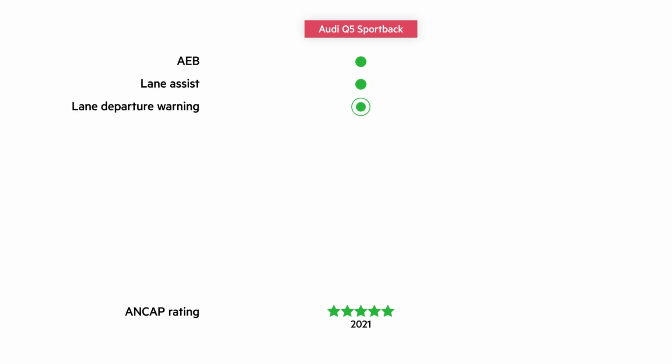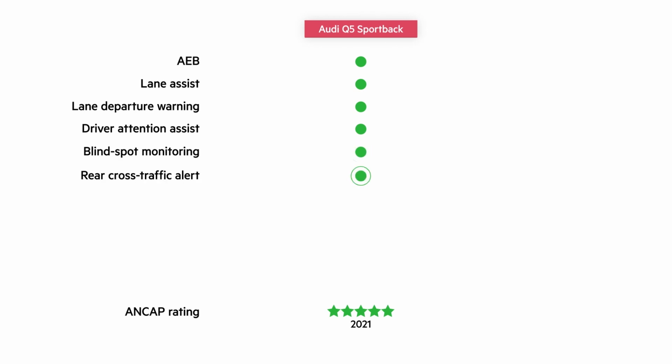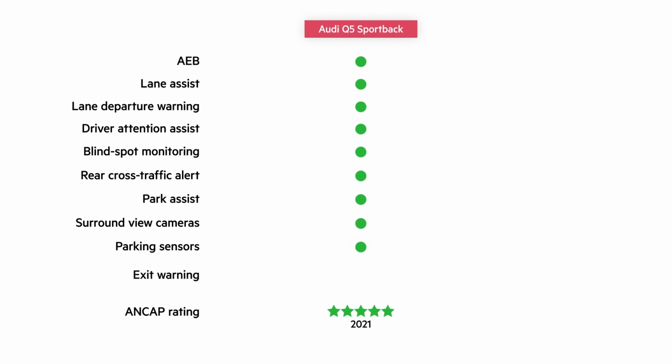The Audi Q5 Sportback carries a 5-star ANCAP safety rating. That's really the minimum cost of entry these days. So what else do you get? Advanced driver assist systems on offer here include autonomous emergency braking with pedestrian detection, active lane keep assist with lane change warning, driver attention assist, blind spot monitoring, rear cross traffic alert, park assist, a great surround view camera, parking sensors, exit warning, tyre pressure monitoring, and more radars than you can poke a stick at.